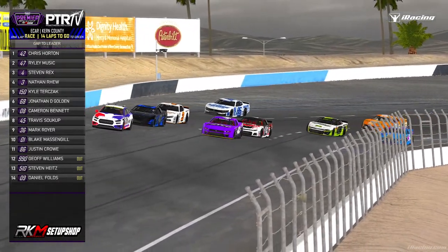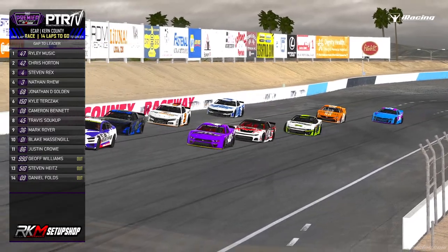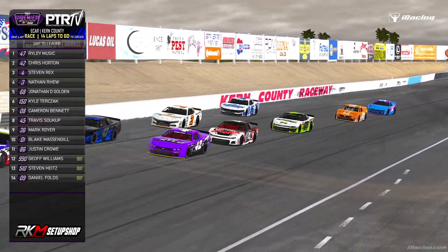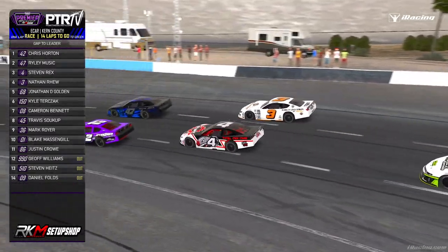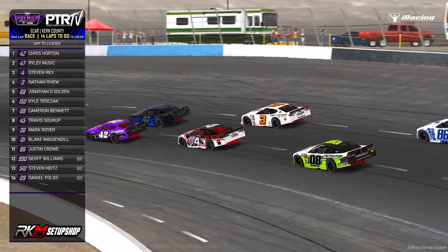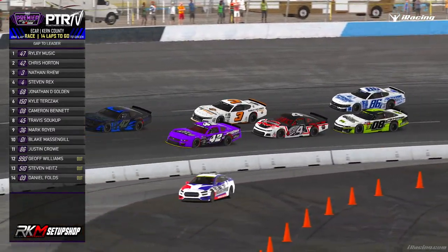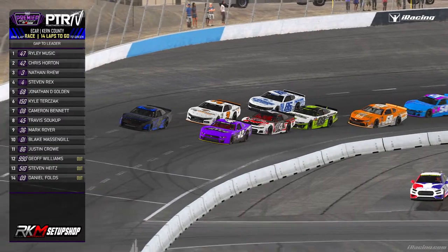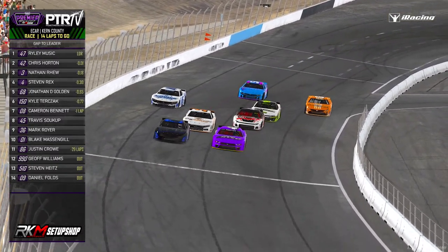I know that three car is hungry for a win. The four was showing some speed, going for a comeback charge, but I don't know if he is damaged too irreparably in that 0-8 of Cameron Bennett. Definitely that car has seen better days. We're going into the restart zone, hopefully for the final time. And green flag back in the air.